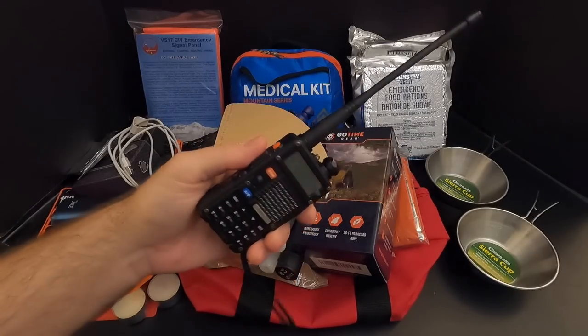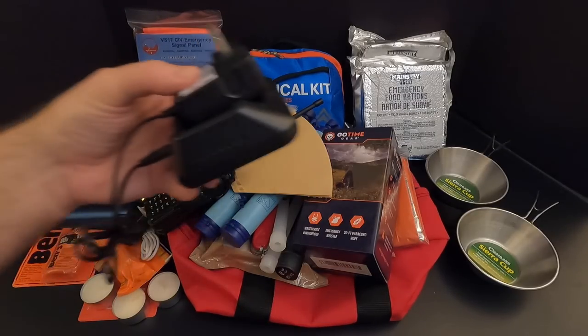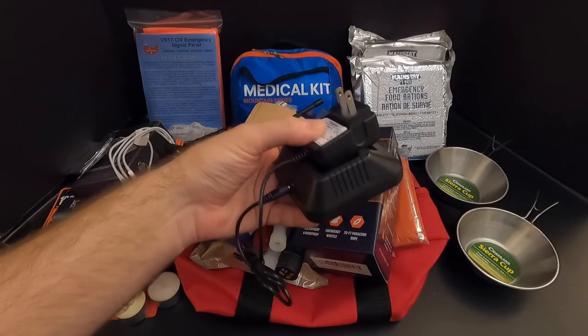So yeah, really nice. Now, the Baofeng radio uses a rechargeable lithium-ion battery, and while it's unlikely I would find some electricity while I was in a survival situation, I'm going to go ahead and try to add the charger base anyway, just in case.